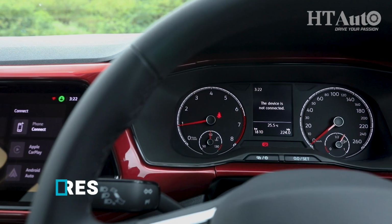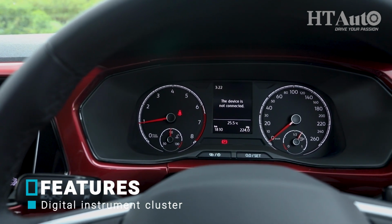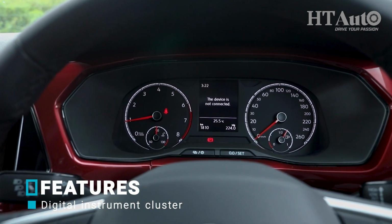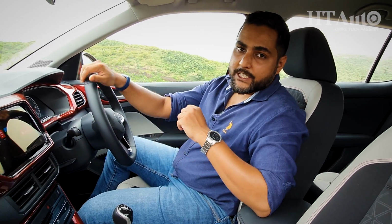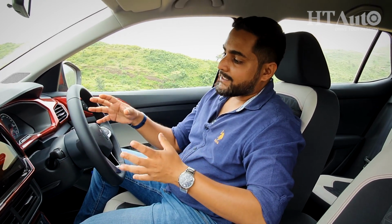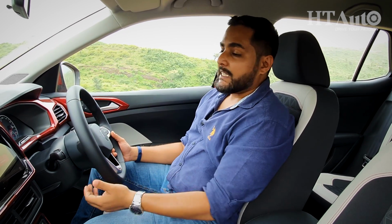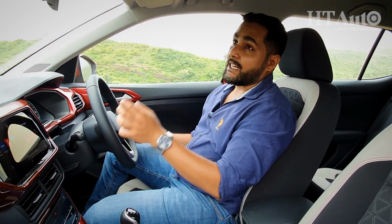Now another thing is this 8-inch driver display. On this manual version, you get a semi-digital one. On the automatic variant, and we'll come to that in just a bit, it's a fully digital instrument cluster. But there's nothing much to report here as far as the semi-digital cluster is concerned. The steering wheel, though, can be adjusted for rake and reach. There is no sunroof on the manual version, so keep that in mind as well. There is one on the automatic.